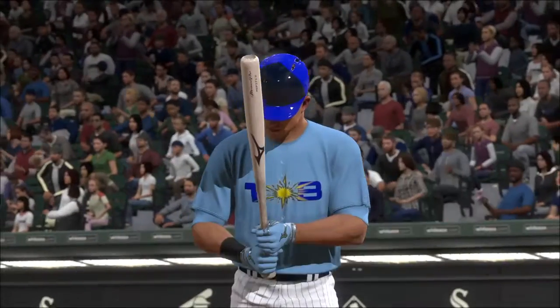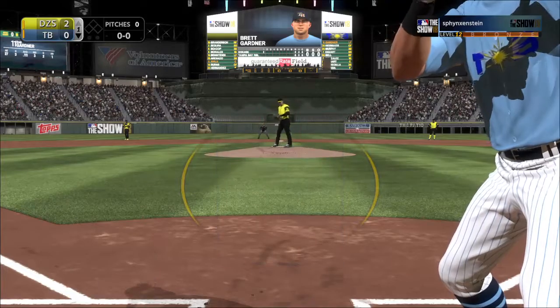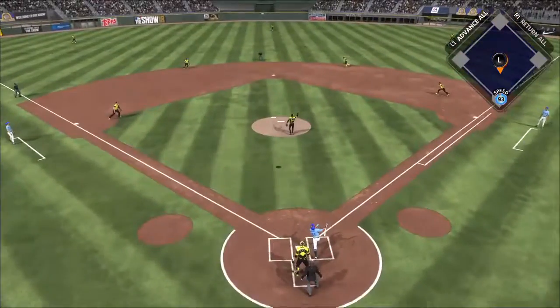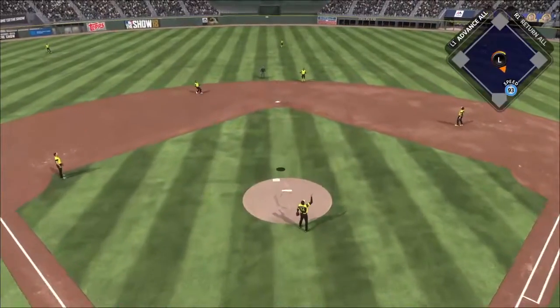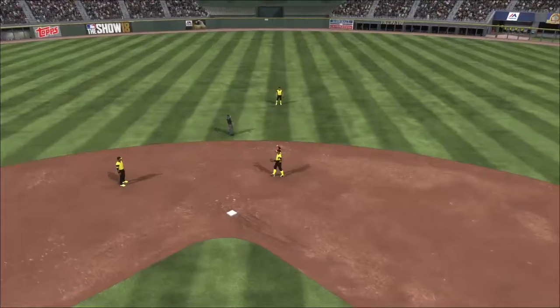Here comes Brett Gardner now as he'll lead things off in the home first. Leading off for Tampa. First pitch of the at-bat. Brett Gardner. Here's a high pop-up. Schoop is there. And that's the first out of the inning.